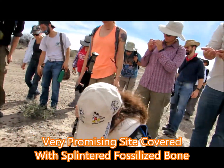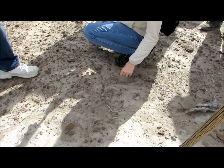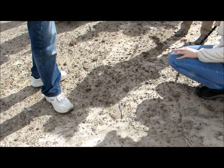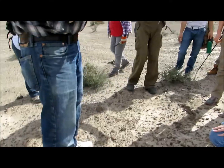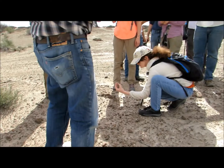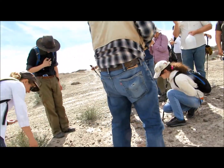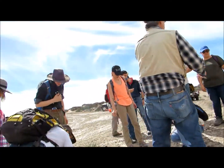Oh, where was that from? Like right here. I think it is. Probably. You get an eye for it pretty quick. Okay. These little pieces, not really. When we're going to really collect something, right. But these are good clues on where we want to look.